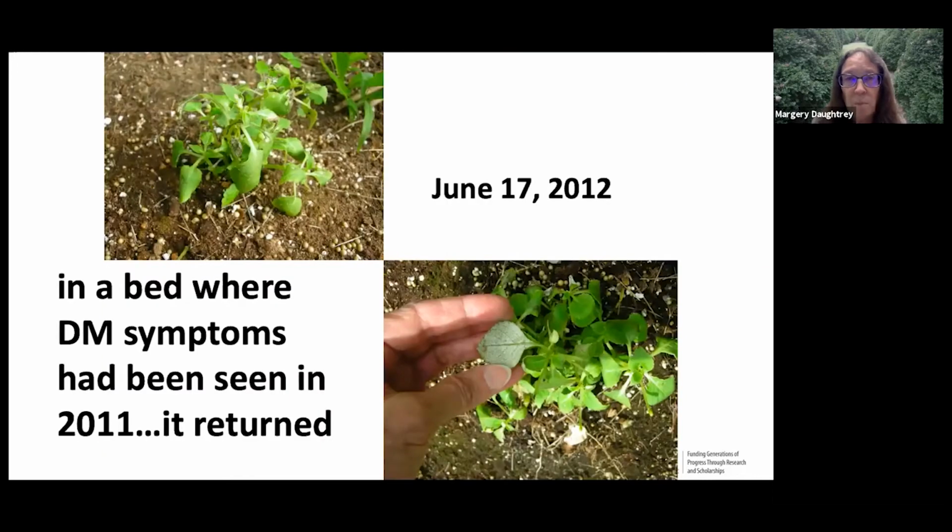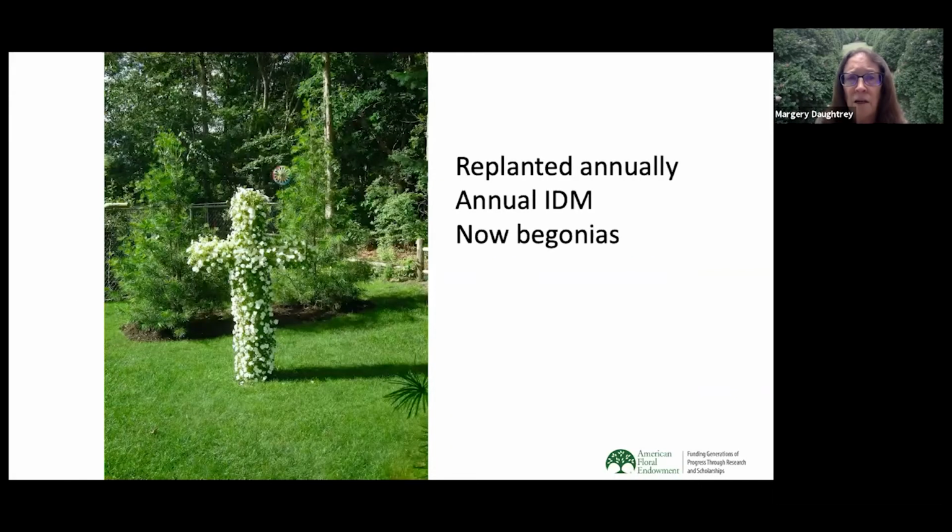And then we went back the next June, and we could find downy mildew on plants planted into the same planter because people weren't yet aware that the disease would reoccur in the same patch of soil at the time. I had another neighbor who planted this cross of flowers each year. Annually, he had impatiens in his cross. Annually, he had Impatiens Downy Mildew in his cross after 2011. Now he plants begonias.